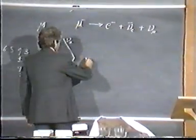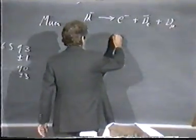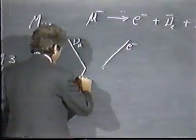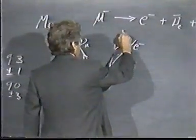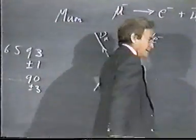Okay. And at the same time is produced an electron, and an antineutrino. Let's put the arrows forward for the particles and backward for the antiparticle. So the antineutrino would be coming in this way. Okay? And the four of them come to a junction.